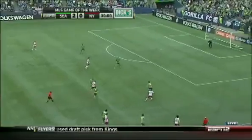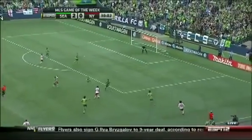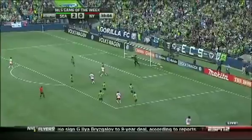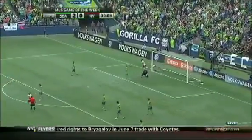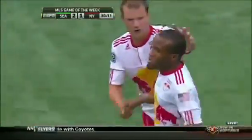But back come New York, here we go, half an hour in. Dane Richards back from the Gold Cup, and look at that. For a goal at the Brougham end, almost Hasley-esque, not quite. Dane Richards with a decent strike. Keller got his hand to it, but into the back of the net it went, and that halves the Sounders' lead.